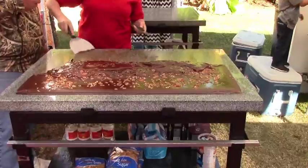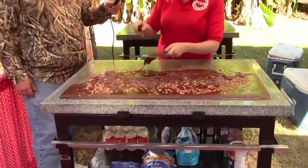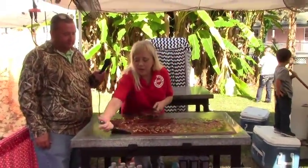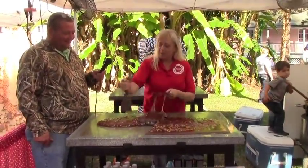We've been doing it for about 12 years now. Gotcha. And this is an old-fashioned fudge recipe. The recipe's 100 years old. Wow. A lot of people buy fudge and they're like, it just doesn't taste like Grandma made it. Well, this one does. This one does. This is the old timey fudge.